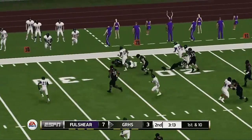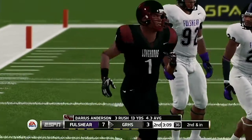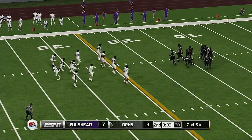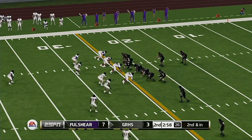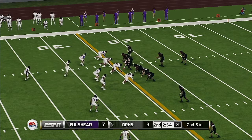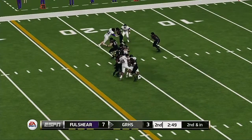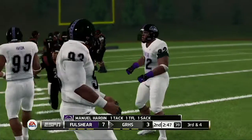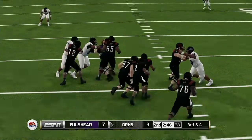Tries to get around the corner. He gets to about the 24-yard line. It's second down, and they're about the length of the football from the first down marker. Play action here. He's going to scramble. And he's sacked. Absolutely perfect call by the defensive coordinator. He brought just the right amount of pressure from the right direction, and it seemed to confuse the offense.